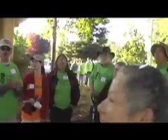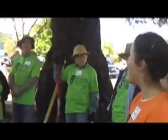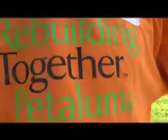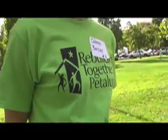The speeches are over and the big crowd of adults has now broken into smaller groups, and they now have shovels and picks and rakes. And this is when we learned that the orange shirts were for the group leaders and the green shirts were for the worker bees. And work they did.